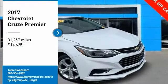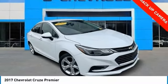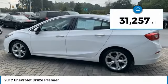We are pleased to show you the 2017 Cruze. The Cruze blueprint calls for more than you'd expect and is priced below $15,000. This vehicle has less than 35,000 miles.